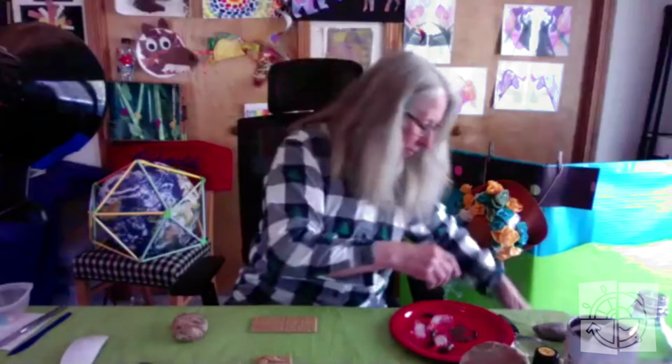So now let's go back to FaceTime camera and talk about a different kind of rock. The next rock we're going to talk about is the sedimentary rock. So we had igneous, which is created by heat. Now we've got sedimentary to talk about. And that's when you've got a bunch of rocks and weather happens.